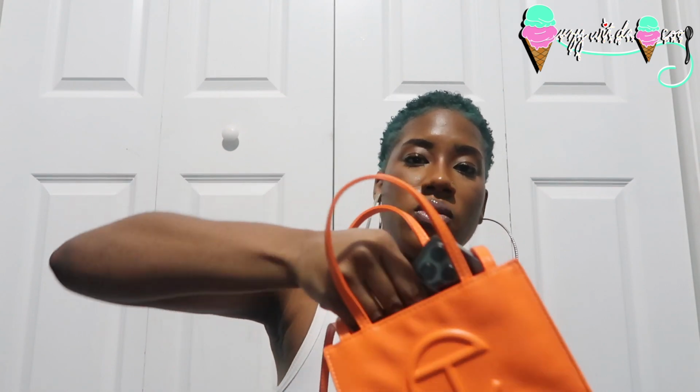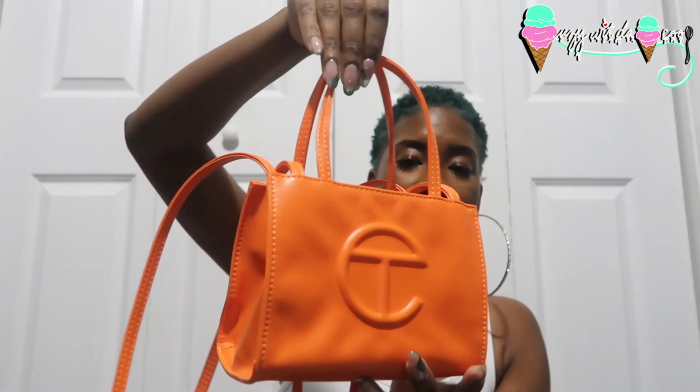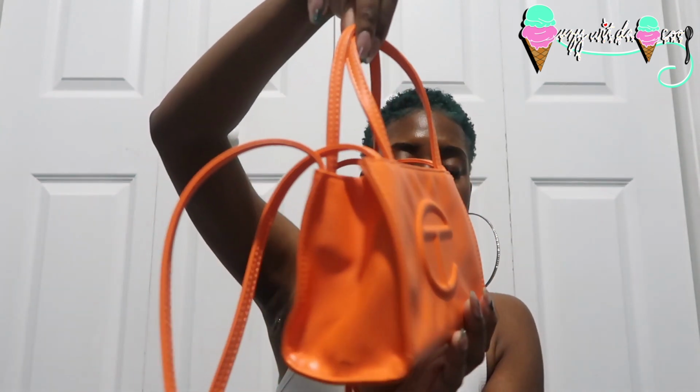I have the 12 Pro Max, and it fits barely, you know. Just keys and ideas. That's pretty much all this bag holds. But it's cute, you know, fashion, whatever. I ordered all of my bags from Telfar minus this one.